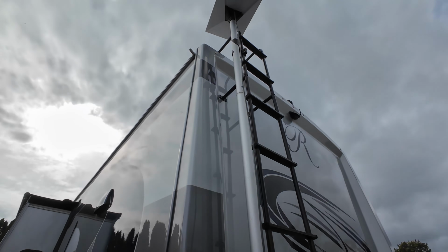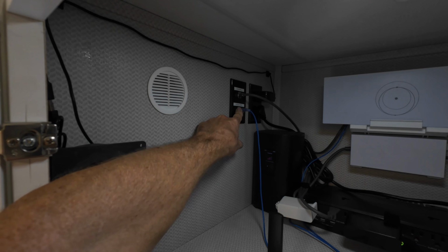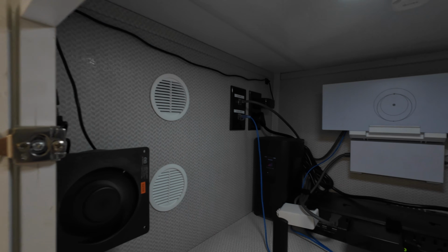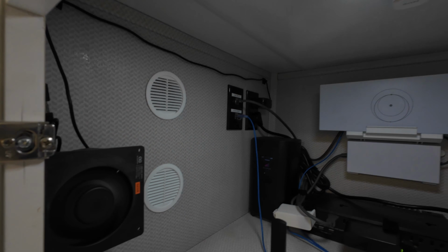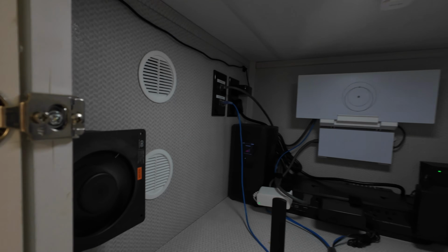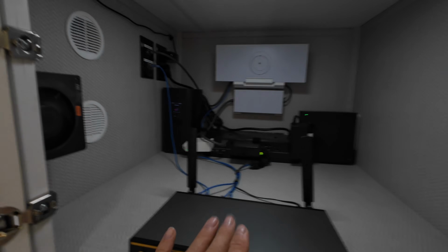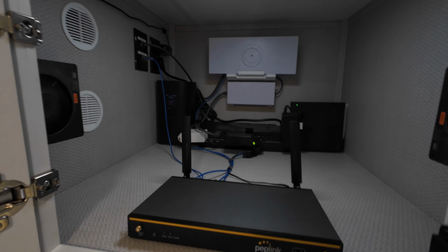And then I have a Wi-Fi access point down in the basement storage where I can take that out so I can get a little bit better internet connectivity when we're sitting out there if the signal isn't strong enough from this Wi-Fi here. So that is that. Let me show you the new Peplink.